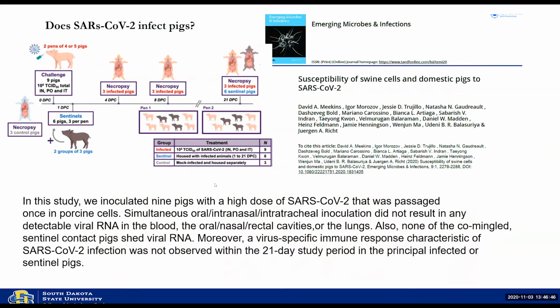I think there's always that question about, does SARS-CoV-2 infect pigs? And of course, this is work that's been done at Kansas State, and they can work with COVID-19 in pigs there. And this is a great study. It just came out last month. So it's one of the more recent ones. Dr. Jürgen Richt is one of the major researchers there from K-State.